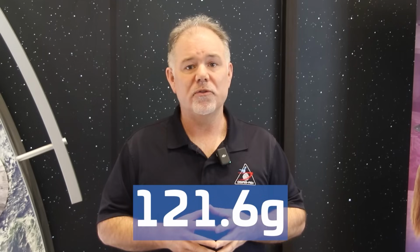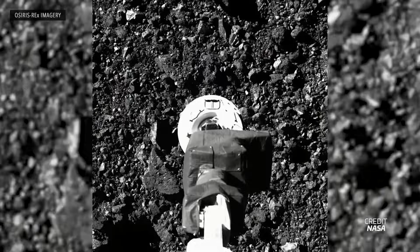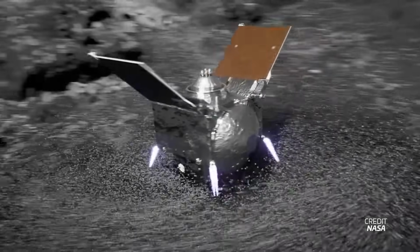We didn't bring back any huge boulders or anything, but we brought back about a cup full, so 120 grams, which was twice the amount that we were required to bring back. And like I said, we've only analyzed a few tens of milligrams, very small percentage of what was returned. And it's amazing how many scientific discoveries we have from such a small amount of sample. So I'm really looking forward to the future.